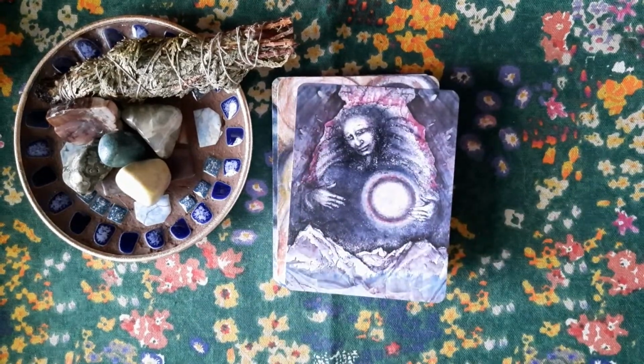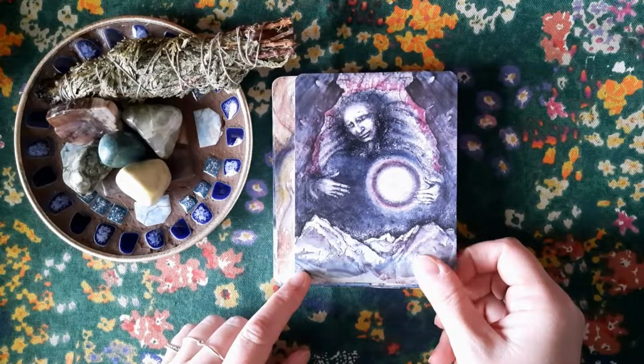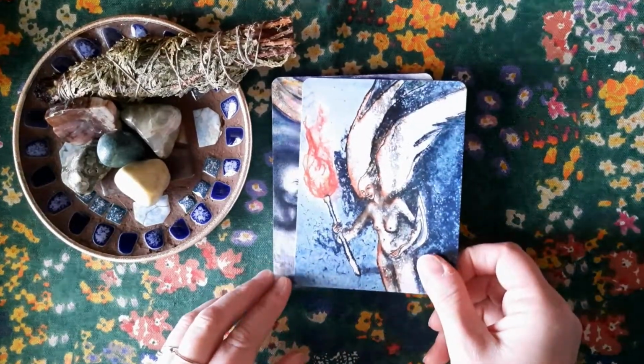I use this in my ancestral practice. I even use it for shadow work, and I've used it for inner child work. I find it a really, really versatile deck. And I really enjoy the art style.